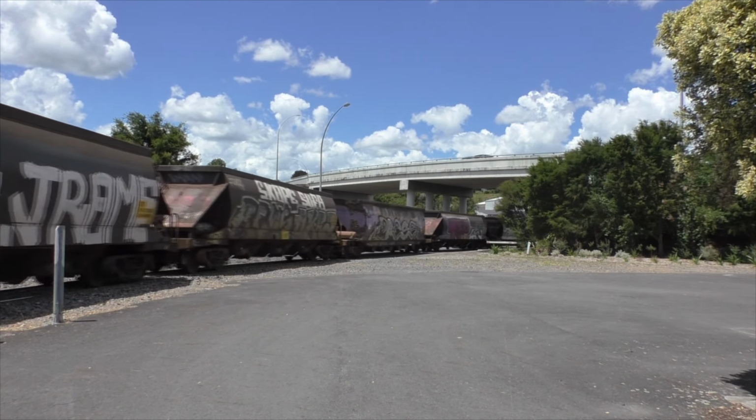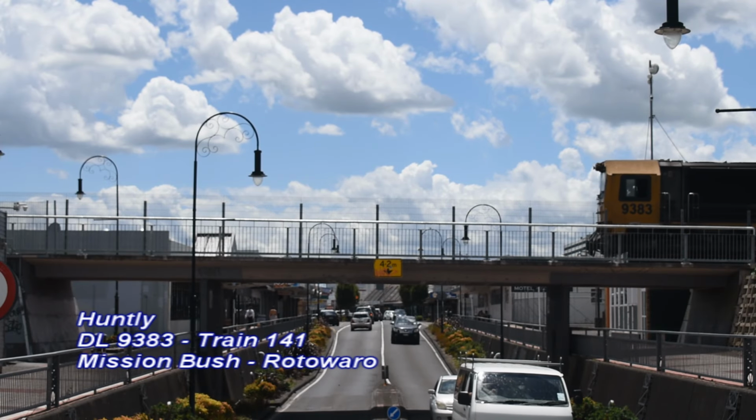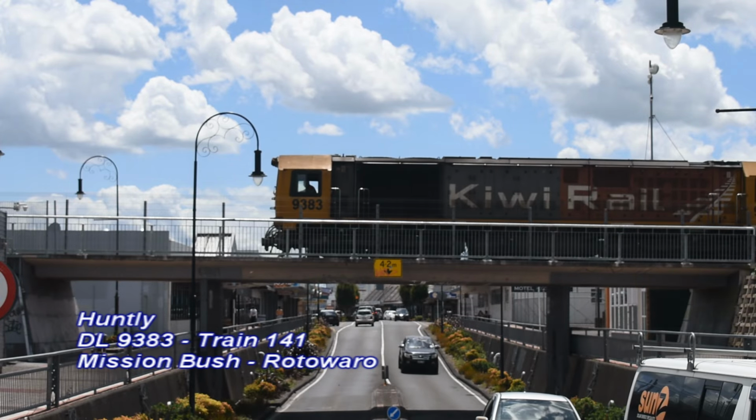Train 141, branching off onto the Rotorua branch and past the site of the former Huntly West station, and crossing over what was once State Highway 1 through Huntly.